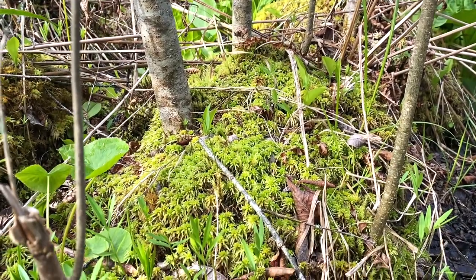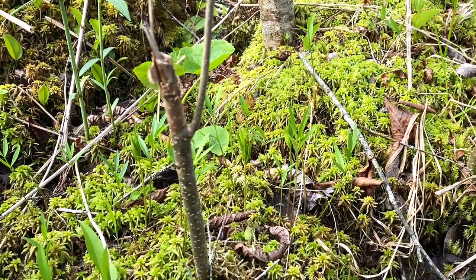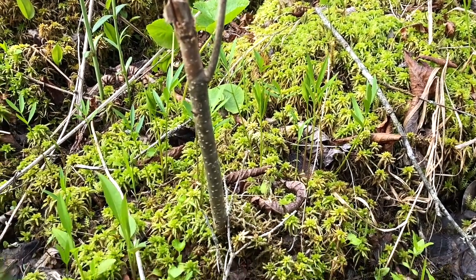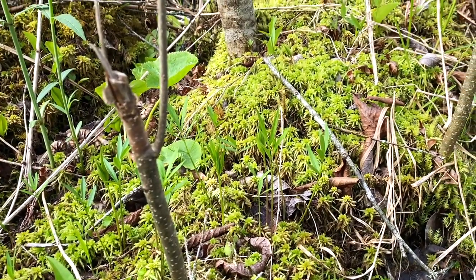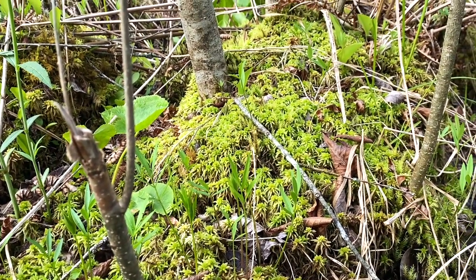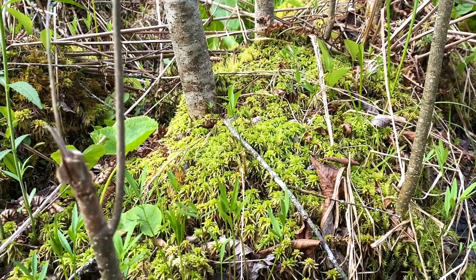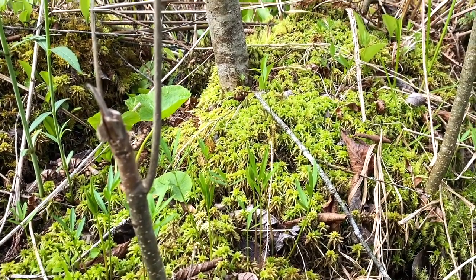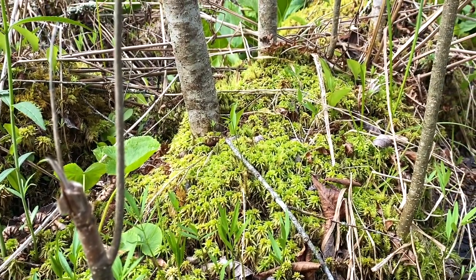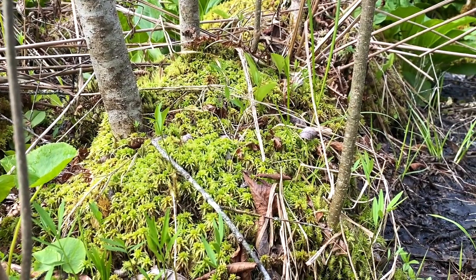Here's a look at some of the sphagnum moss that grows in these bogs. As you can see, it's comprised of a bunch of little heads that just grow straight up, and they form these columns going all the way down to the water below, and it kind of wicks the water to the top of the plant. And really only the top of the sphagnum moss is alive because no light gets beneath down where the water is.